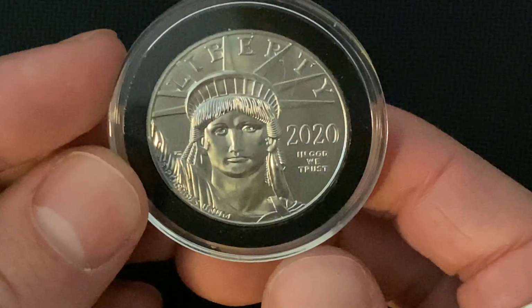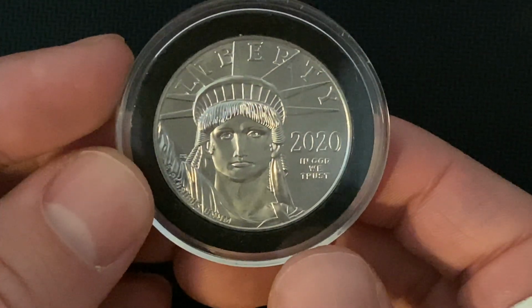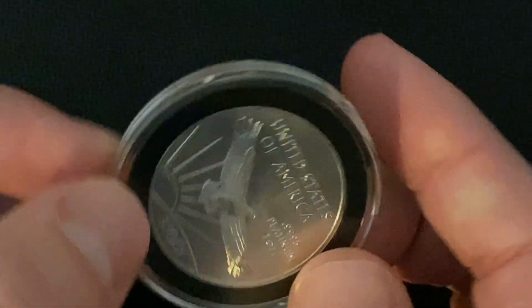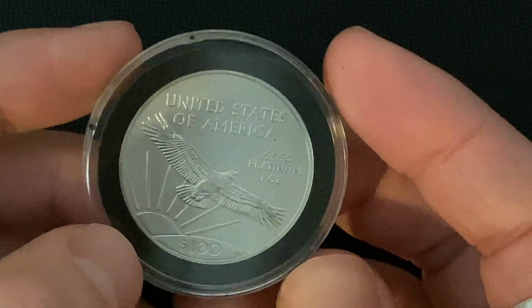I think the artist who designed it did a really good job with showing Lady Liberty, and I love the eagle on the back. I just love that eagle soaring over the mountain. It's just such a beautiful sight to me.